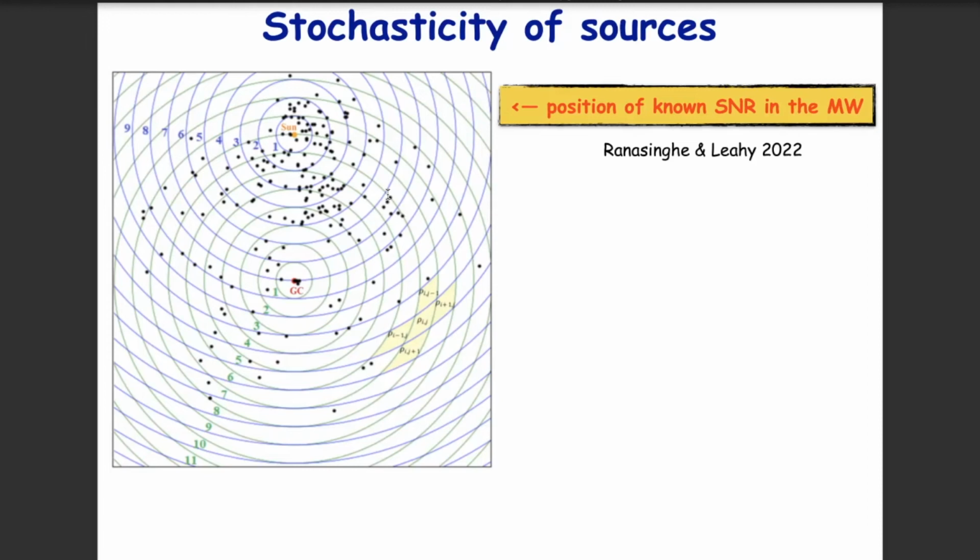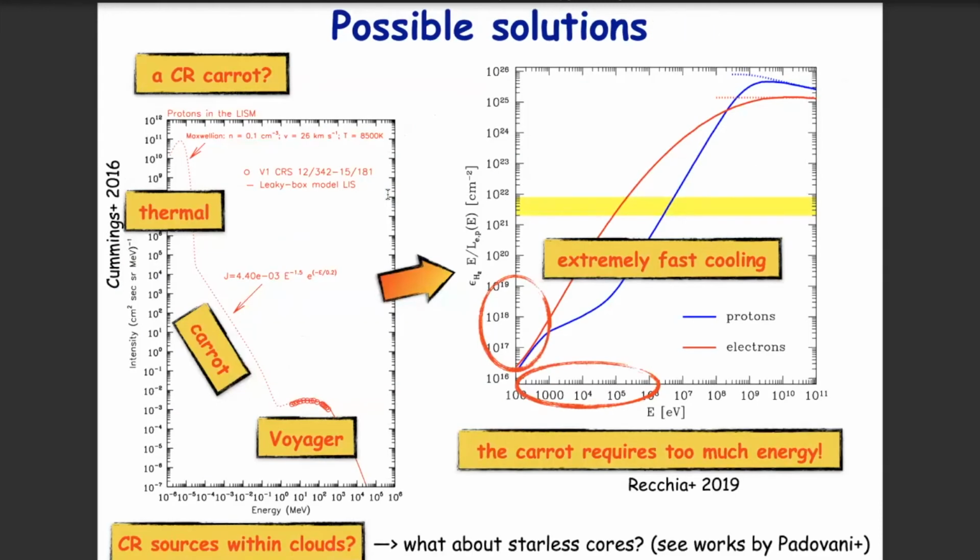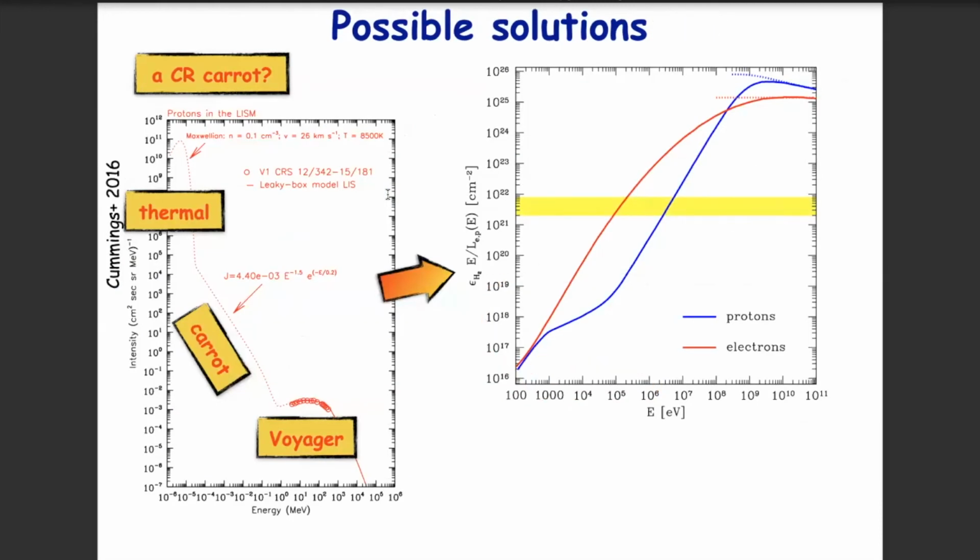If you do so, you have to remember, maybe I can go back, this plot is good. You have to remember that in the energy range that you need for ionization, energy losses are quite important. Whereas in the energy range important for gamma ray observations, the losses are not important. So it means that if you have this stochasticity, for gamma ray astronomers it is not a big deal because these particles don't lose energy.